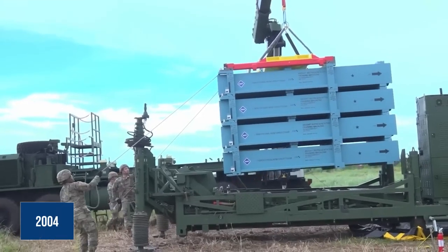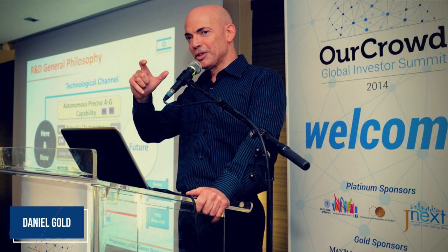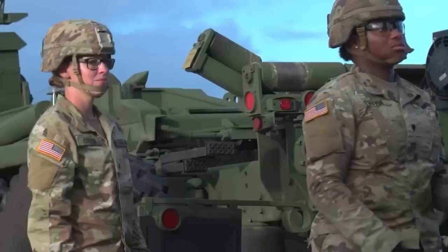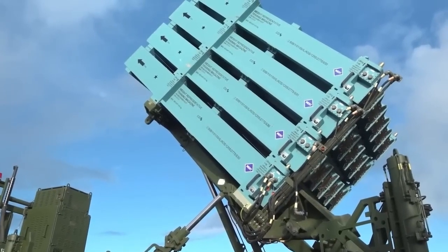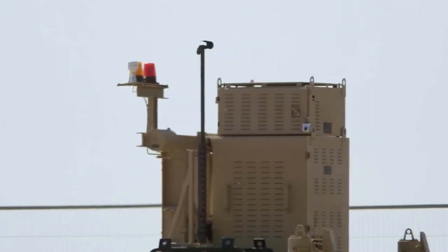In 2004, the concept of the Iron Dome system gained traction when Brigadier General Daniel Gold assumed leadership of the Research and Development Bureau within the Israel Defense Forces. Gold was a staunch supporter of the anti-missile project and went as far as bending Army contracting rules to secure funding. He also played a vital role in convincing key politicians to endorse the project. After enduring a series of rocket attacks, Defense Minister Amir Peretz eventually chose the Iron Dome as Israel's defense against the threat of short-range rockets.